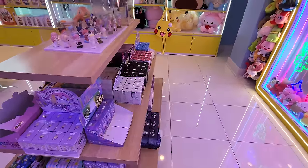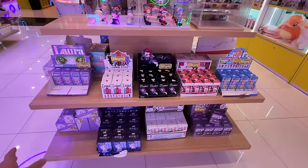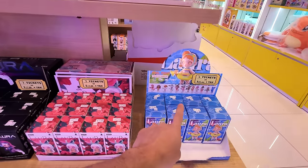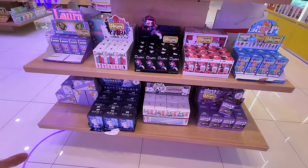What do they have on this side? I don't know what all these are, but I'm sure someone watching this will. Looks like it's Labubu, whoever Labubu is. This is Labubu Chinese style. This is Labubu Cyberpunk style. This is Labubu Pool Fight style. This is not Labubu down here, but yeah, a bunch of different stuff over here too.